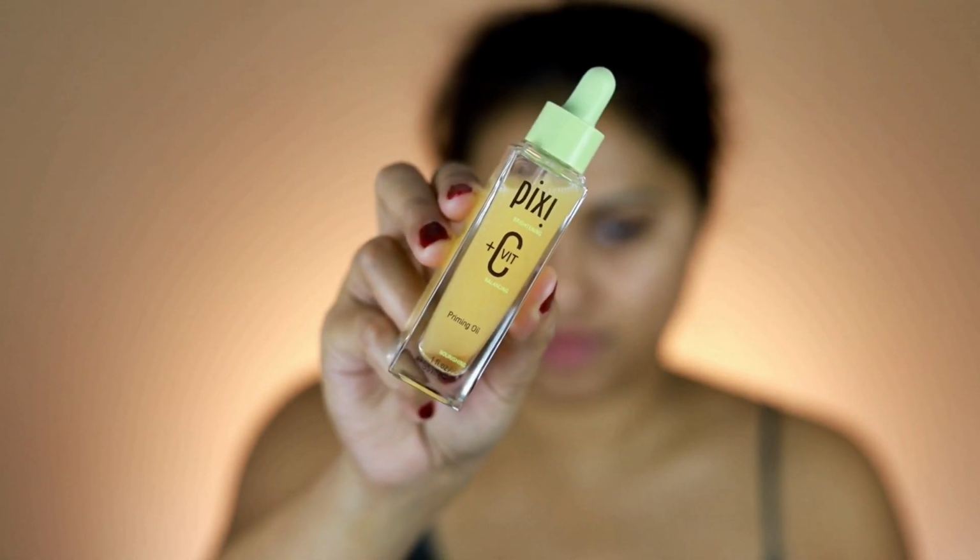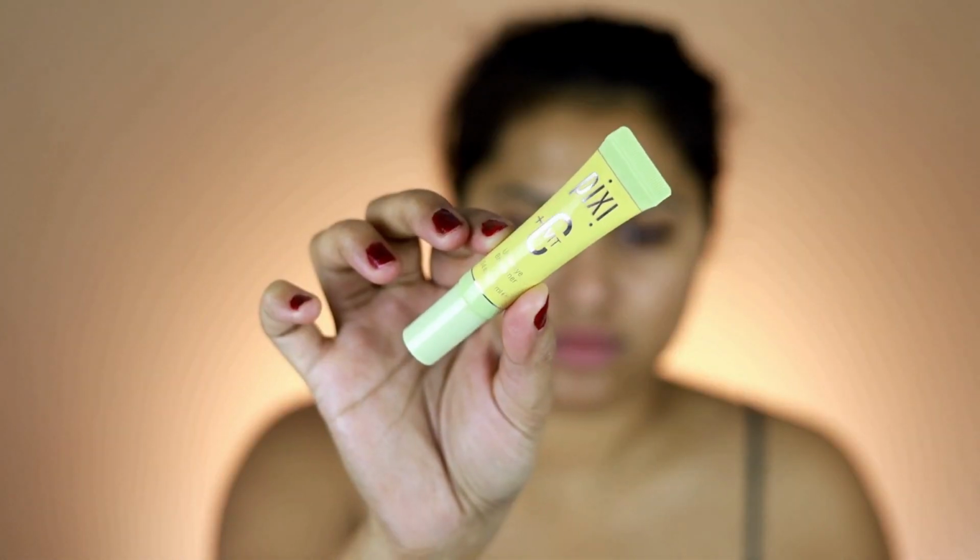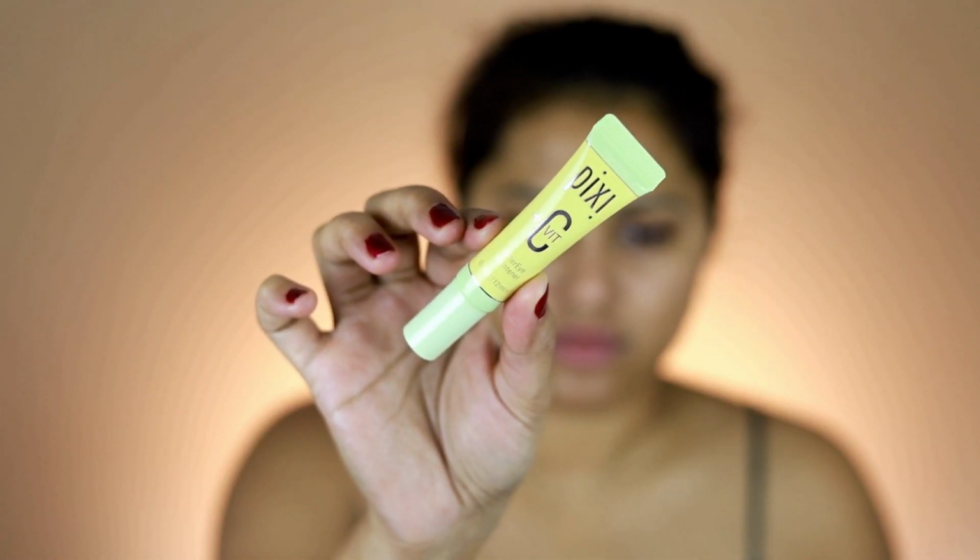First things first, I like to put on some priming oil, and this is by Pixi Cosmetics. It is enriched with vitamin C. You can wear this oil prior to putting on makeup, or even just going out, like a moisturizing oil.